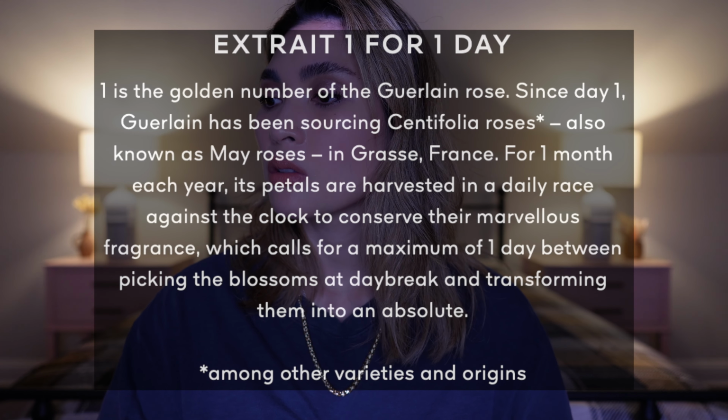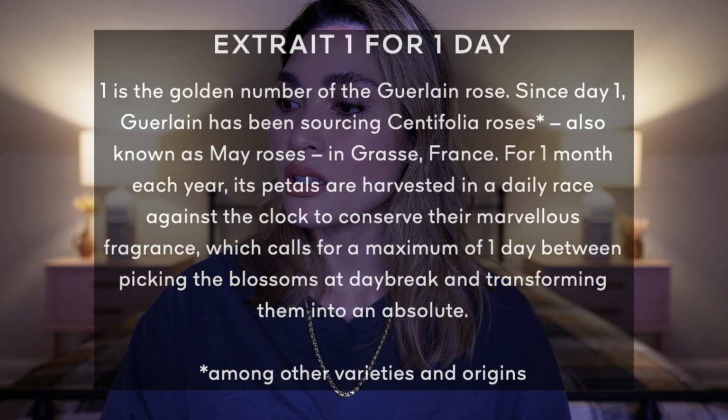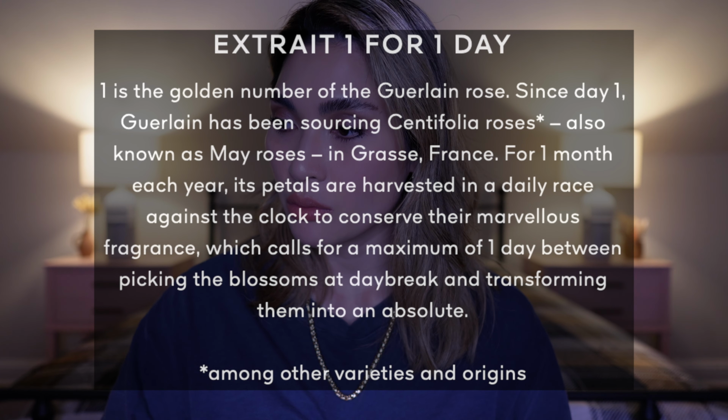I had high hopes for this one. High hopes. But let's first go to the Fragrantica notes. Grass rose, patchouli, olibanum. Alright, and on the Guerlain website, each one comes with a number, and this one comes with the number 1. Extra 1 for 1 day. 1 is the golden number of the Guerlain rose.